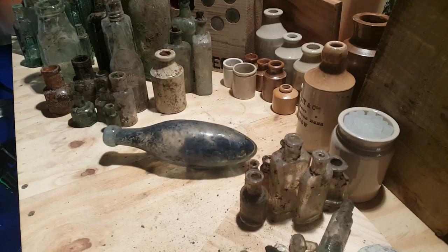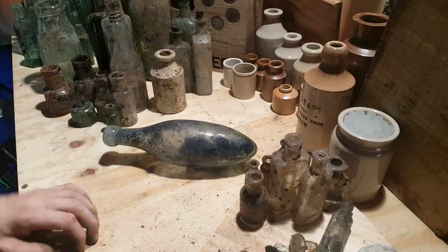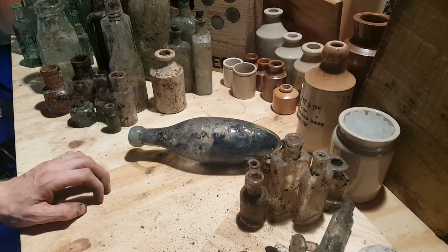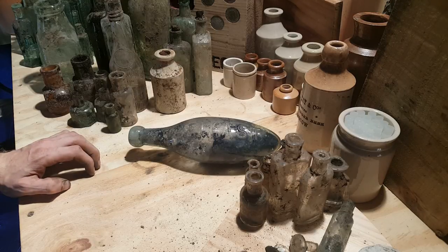And the car's fried. Car is fried, the power steering system is gone, so we need to get that sorted out before there's any more long journeys, as the car was leaking bad when I got home. So yeah, we need to get that sorted.